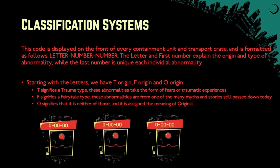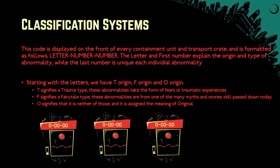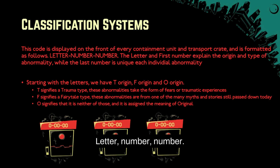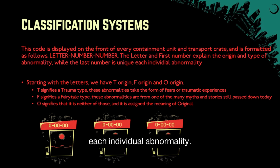With a facility of our size, I'm sure you can imagine we have quite a lot of abnormalities in our care. In order to keep the facility organized and ease workflow between departments, each abnormality is assigned a code. This code is displayed on the front of every containment unit and transport crate, and is formatted as follows. Letter, number, number. The letter and first number explain the origin and type of abnormality, while the last number is unique to each individual abnormality.